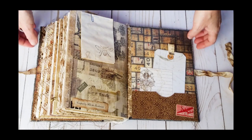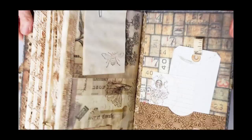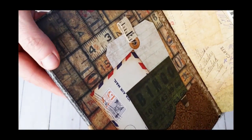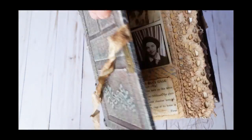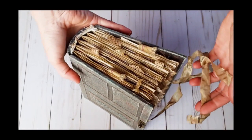So, my dear Sandra, I hope you love it. I used that Tim Holtz with the measuring tapes on the inside. So, anyway, that is that. I hope you guys like this one.